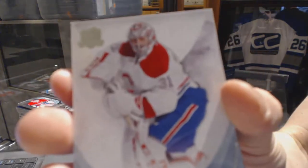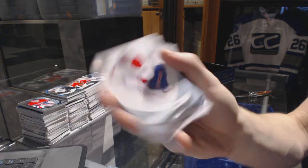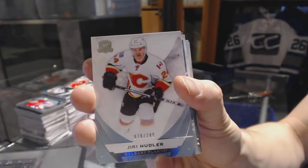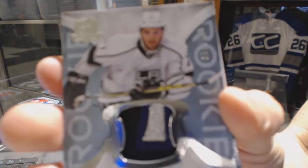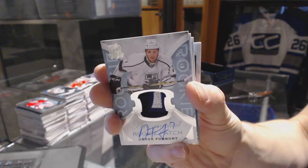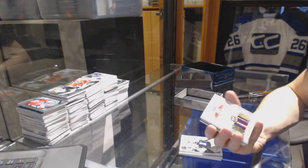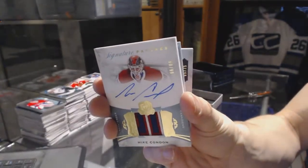Base card number to 249 for the Montreal Canadiens, Carey Price. Base card number to 249 for the Calgary Flames, Jiri Hudler. We've got a three-color rookie patch auto number to 249 for the LA Kings, Derek Forbort. We've got a three-color signature patches, number to 99 for the Montreal Canadiens, Mike Condon.